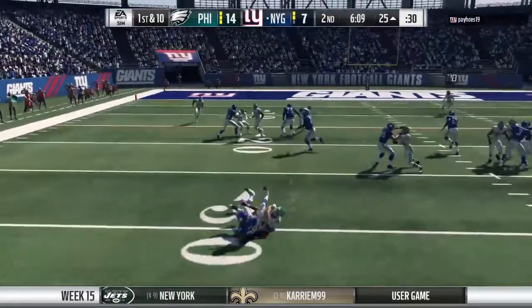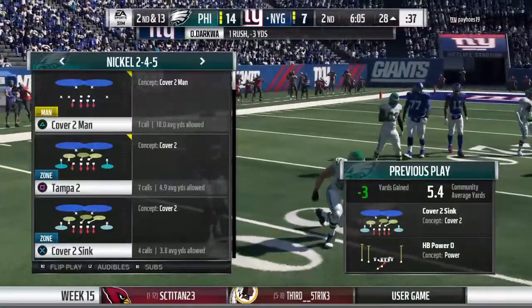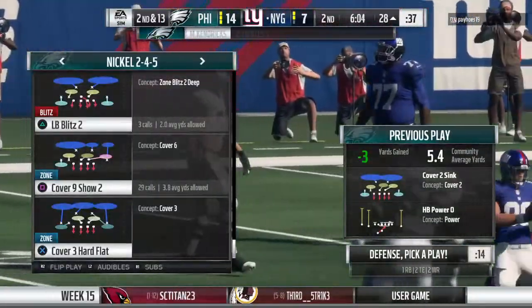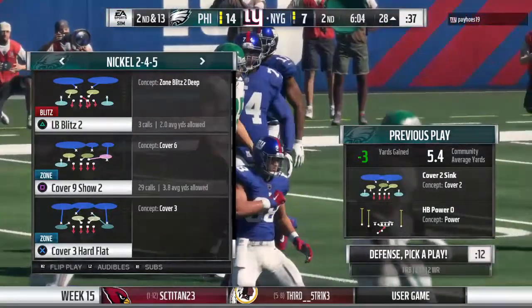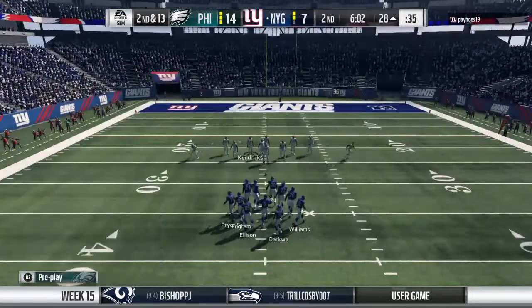Now a carry here for Orleans Darkwa. And this time the yards won't come so easy as they'll in fact tackle him behind the line. That'll set him back with a loss of 3 on the play. And that'll make this a 2nd and 13.